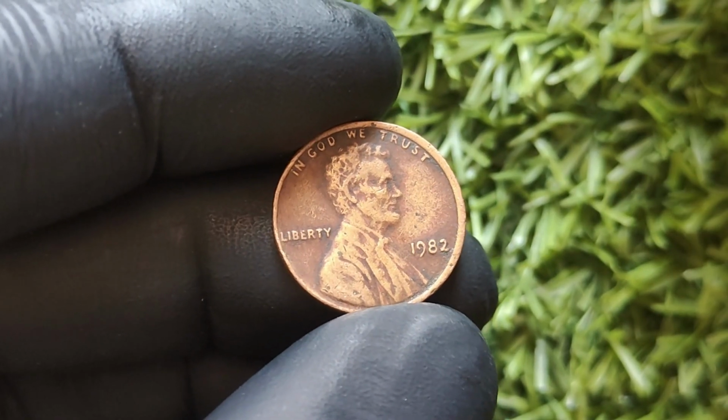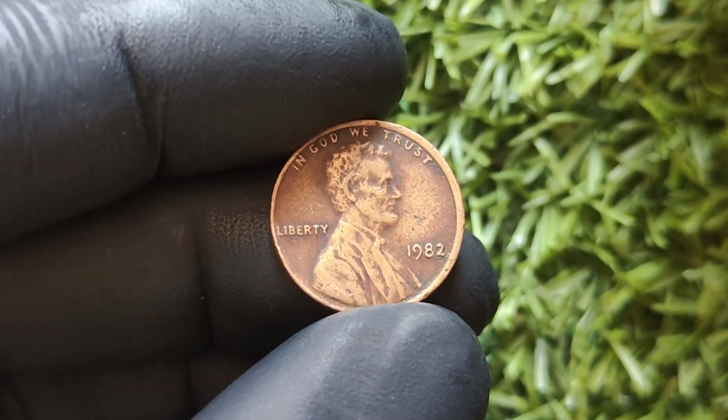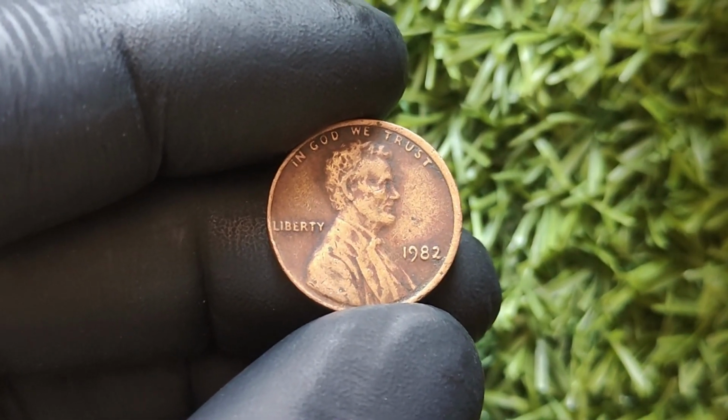So why is it so valuable? Because it's a true mint error. It wasn't supposed to be made, and only a tiny handful exist. Collectors love rarity, and this coin checks every box.